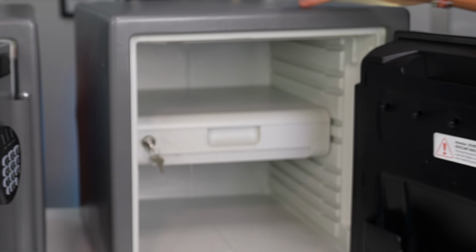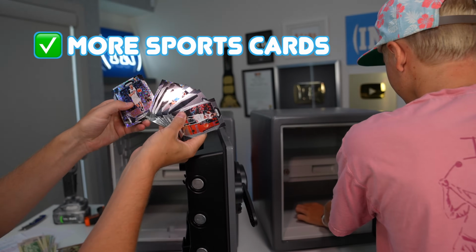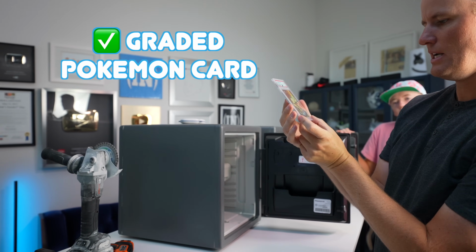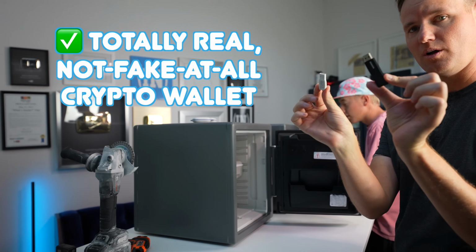Oh, look at that. We've got a Donovan Mitchell sports card that is graded. Lincoln, why don't you put that in your safe? Okay. We have a bunch of sports cards here. I've got a Pokemon card. This is a graded Arcanine. Put that in. We've got some $100 bills. Important documents and $100 million on each one of these.